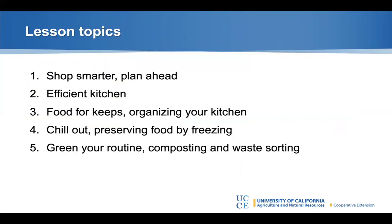So the topics I'm going to discuss come from the 5 lessons we developed for our project. The first is shop smarter, plan ahead, all about planning and shopping. Efficient kitchen, about cooking. Food for keeps, organizing your kitchen, about food storage. Chill out, preserving food by freezing. We wanted to do a deep dive into freezing because it's one of the most accessible food preservation methods. And then finally, green your routine, about composting and waste sorting.